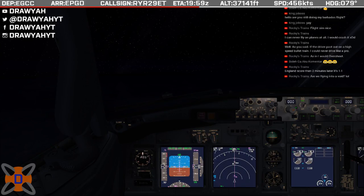And hopefully, once we do start to fly over Northern Poland as well, we get more of a chance to actually see some of the scenery around us. Although it's pitch black night time, so we're not looking at much this time, are we?